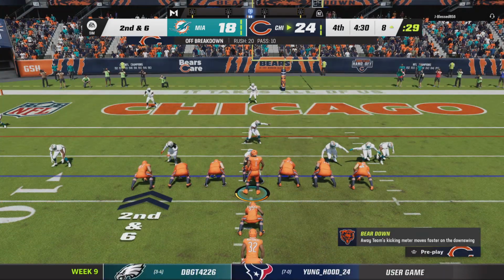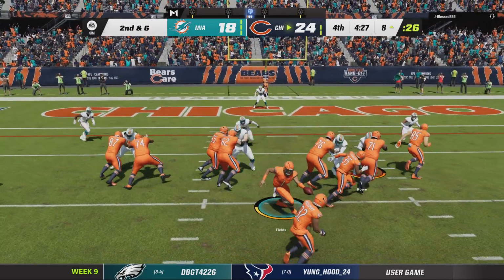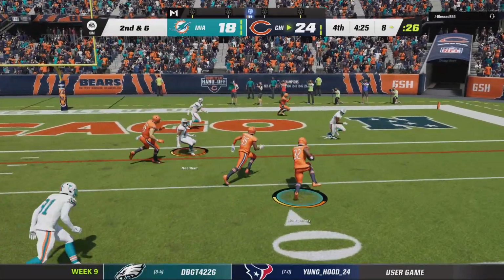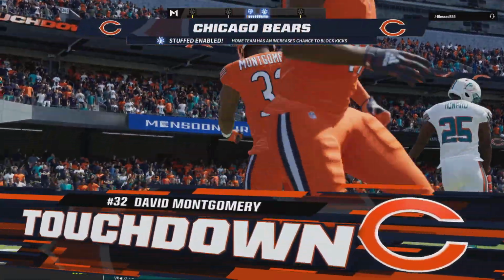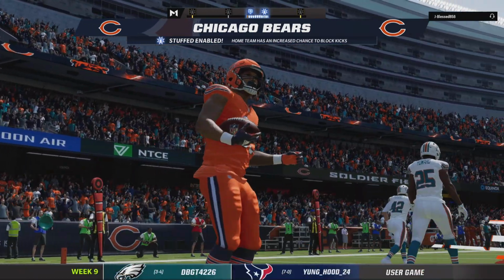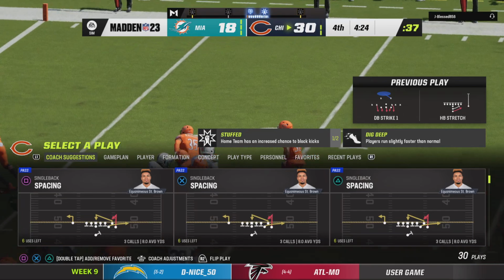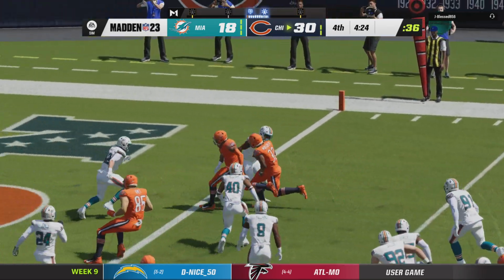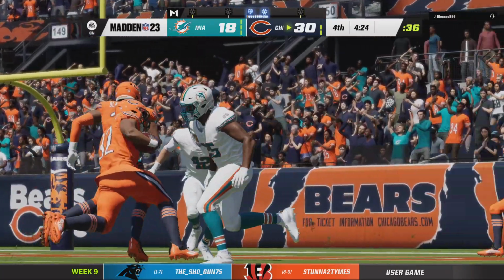Facing a 2nd and 6 from the 8. They'll keep pounding here with Montgomery. And he is in. Touchdown, Chicago. David Montgomery, his second touchdown of the afternoon. And the Bears are looking to make it 2 straight as they add on to this fourth quarter lead.